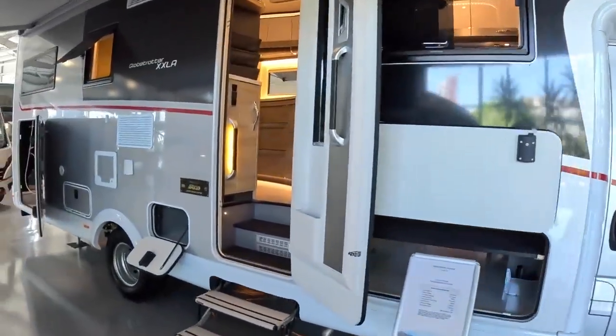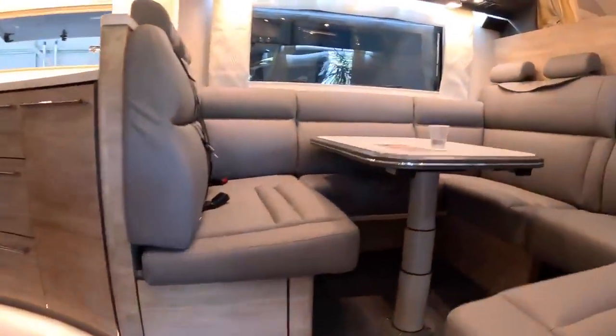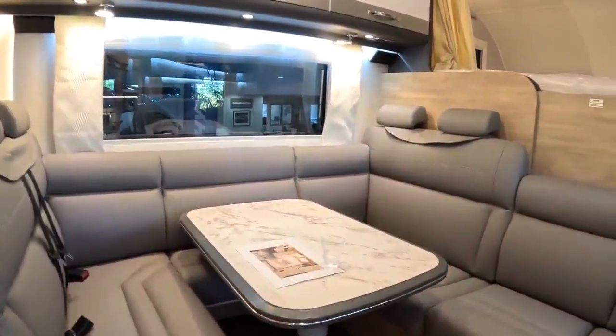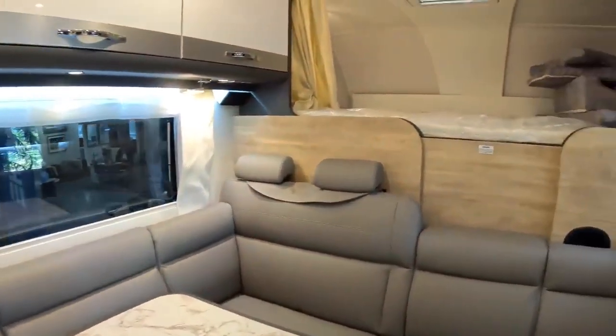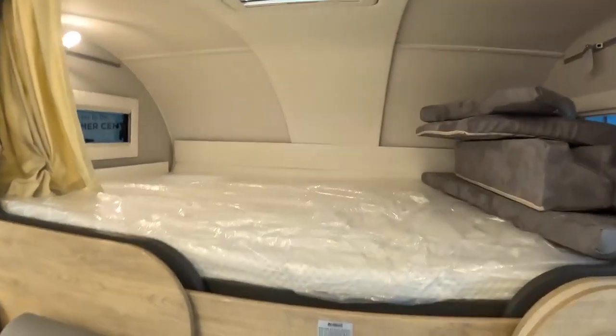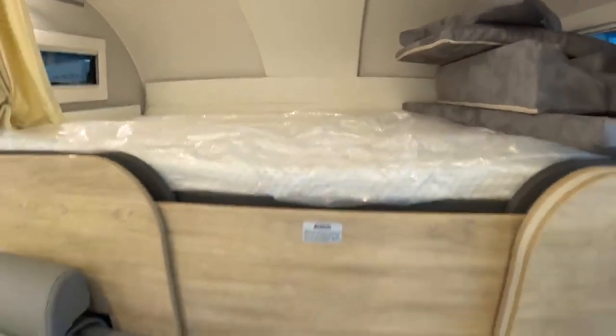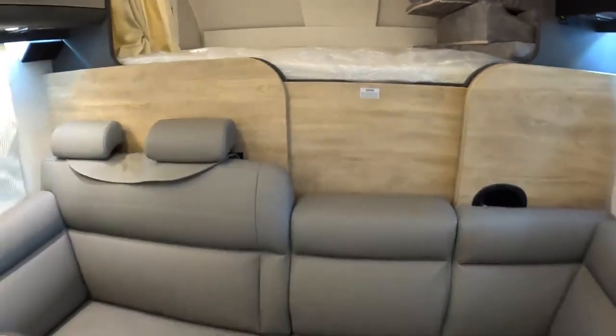Let's go on inside. Now this particular vehicle will sleep 6 and travel with 6. And I'll go right to the front first of all and work my way back and explain to you exactly how that works. So clearly there is a double bed right up here in the front over the cab. Now you might look at that and think, well, that's great, but you can't actually get from the cab to the vehicle and back again.